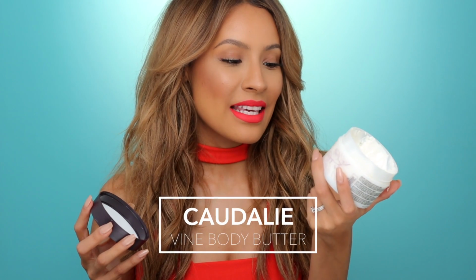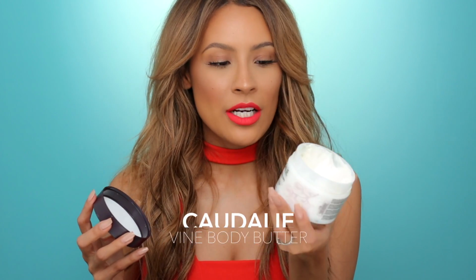All right, this is a body care item and it's from CAUDALIE. It's the Vine Body Butter. Oh, I could smell this all day. I love anything grapefruit scented, and it doesn't advertise a grapefruit scent, but that's what I smell. And my friend smelled it too, and she also thought it was grapefruit. So, oh my God, it's so clean and fresh and just the right amount of fruity without being too overpowering. This is something I like to put on before bed.